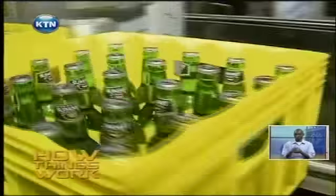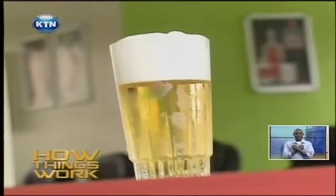And that is what happens behind the scenes to process that beer that you love. Betty Callow, How Things Work.